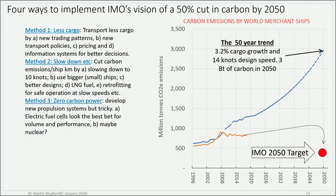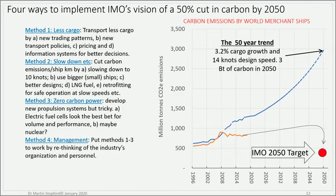That means slow steaming. The third method is we find zero carbon power. This is very unpredictable. A new set of information seems to come out every couple of months on this. I think ammonia seems to be popular at the moment. But the truth is there is no quick and easy solution, basically. The oil was brilliant. Fossil fuels, massively powerful. Apart from nuclear, it's very hard to fill their shoes without paying an awful lot more money. And finally, of course, the one thing we know is all of these things depend on management, and I think that means management of the ships, but also management of shipping companies.